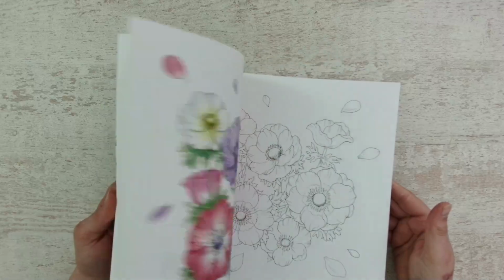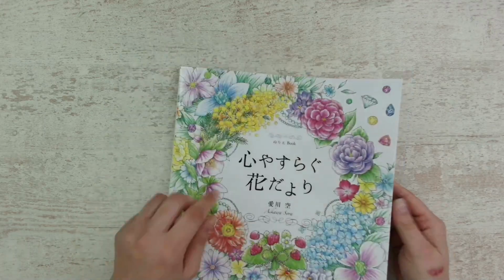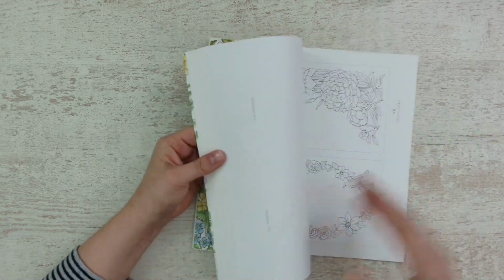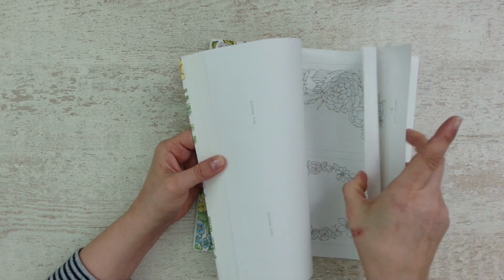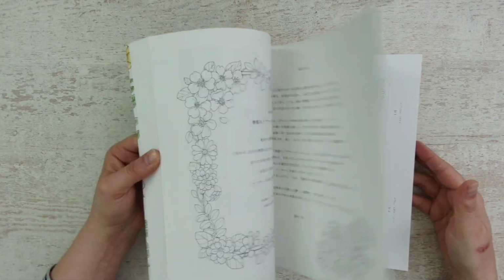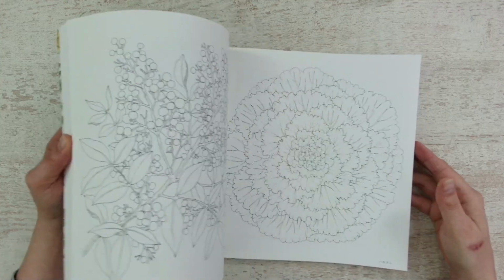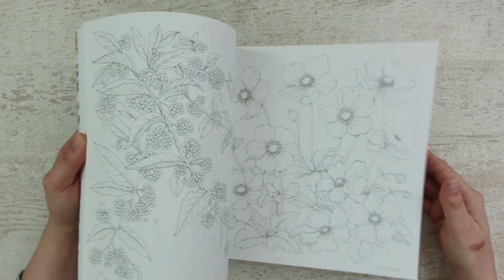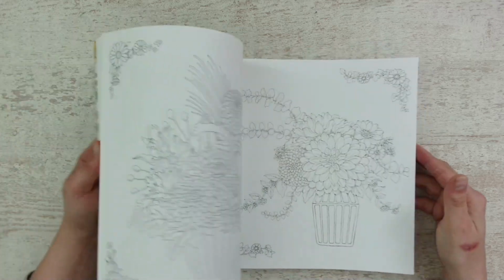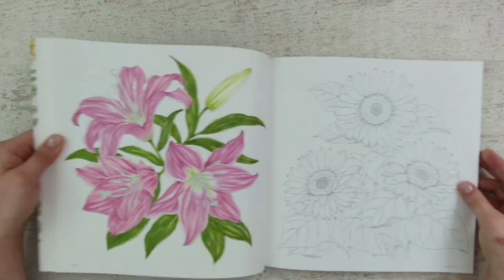That's a shame. I really was thinking I did something in it. First one by Aikawasora. Again, nice cardstock in the back with some of the cards to color. And I know I did something in this one. And again, filled with flowers.